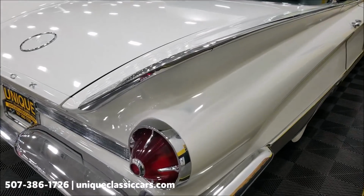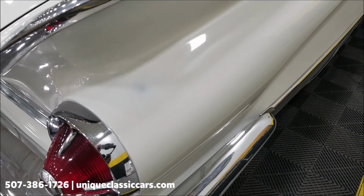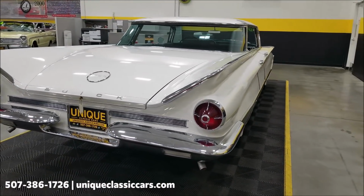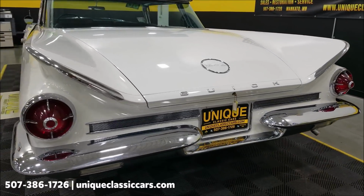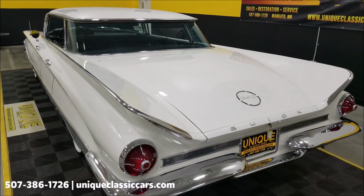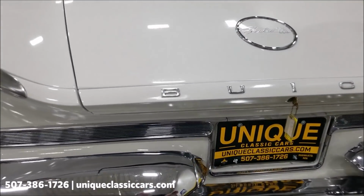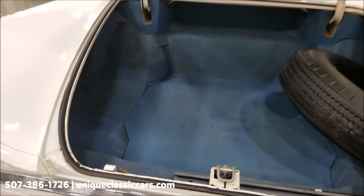You can see back here almost appears to be original paint, slightly thin in just one spot. That's the stuff that makes this car so cool, how original looking it is. All right, I left the keys in the trunk back here because I wanted to show you everything in this car. That's including the trunk. And we're going to pop the hood a little bit, the interior. Just look at how original this looks back here.